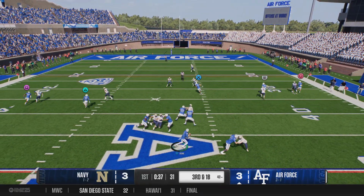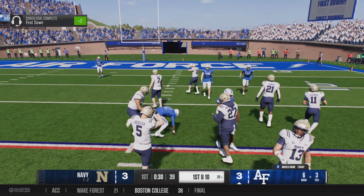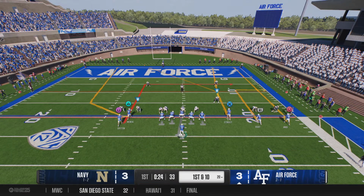Looking to throw, and he needs a chunk play. He's going to take off. Open space at the 25. That is exactly what you're looking for when you talk explosive plays. The defense finally able to make the stop.